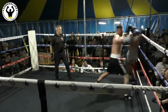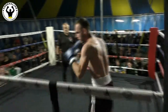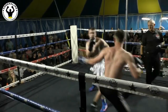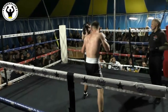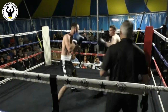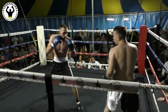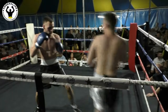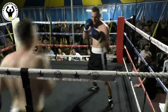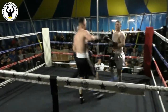And away they go once more, and there's the left and right as he pushes forward from Thompson. Lee looks to keep him off, but Thompson again forging forward. Good timing from the taller man. And again, looking for the right hand counter to the left hand of Lee. Pushing forward again. Working his way in now again. Thompson working the body well when he gets close. Tough night's work, as I thought it would be for Lee.